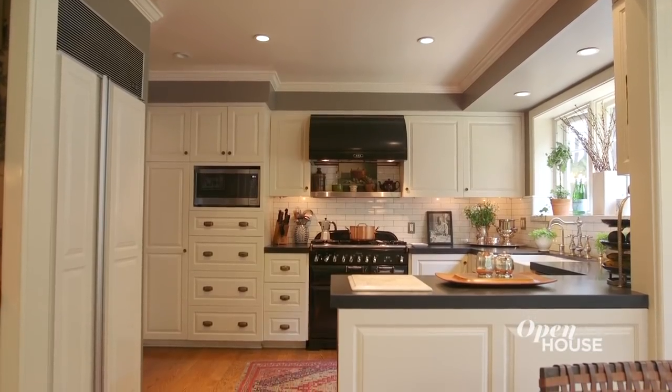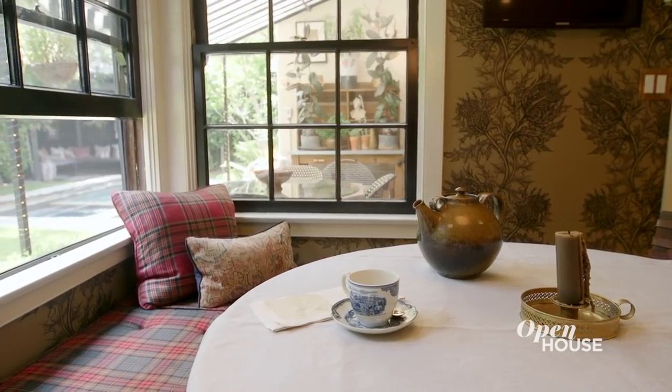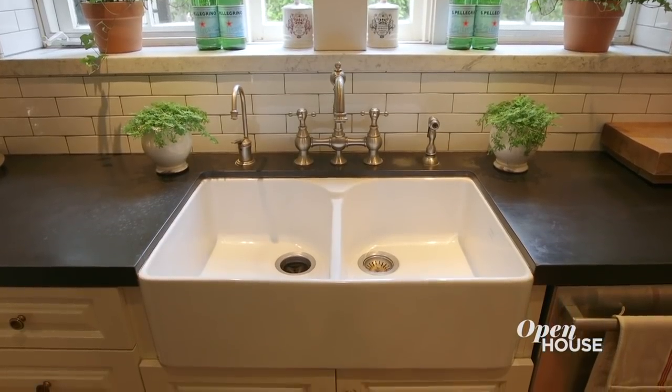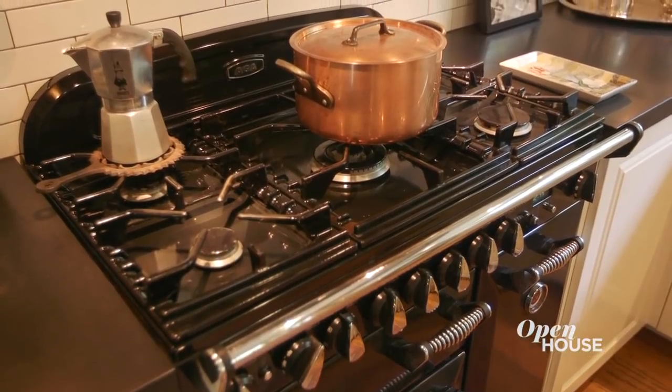The next stop is the kitchen, which is super cozy. With gorgeous custom cabinetry, unpolished honed granite, an English August stove, and an intimate breakfast nook. This room is perfect for a cup of tea.